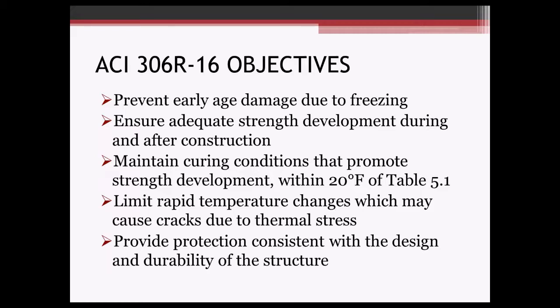That last bullet means that we might be protecting a warehouse slab on grade or an exterior sidewalk a little bit differently than a bridge pier or a bridge deck. So we want to take into consideration what the end use of the structure is.